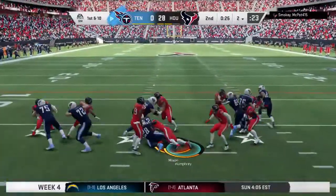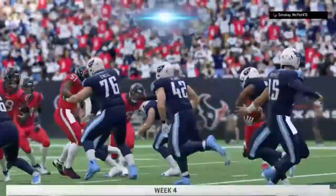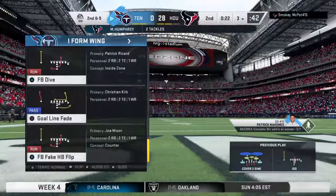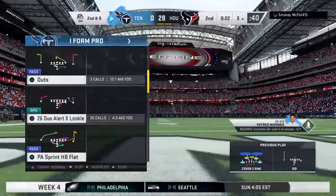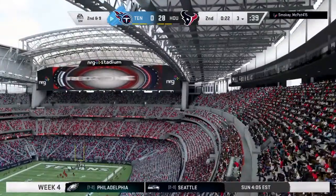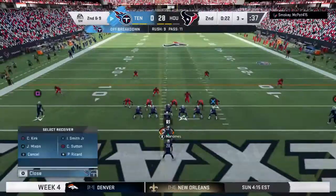Here's Joe Mixon as they start on the ground. And he'll get this only up to about the 3-yard line. The Titans going to use the first of their timeouts as it comes with 22 seconds to go here in half number 1. The run only got a yard.